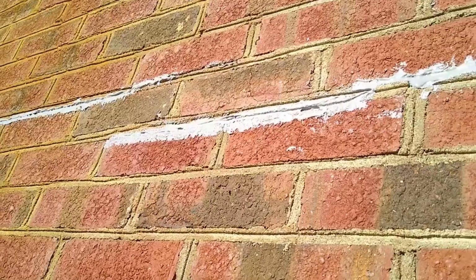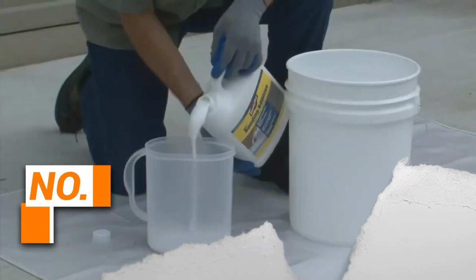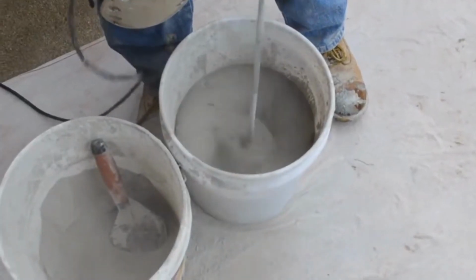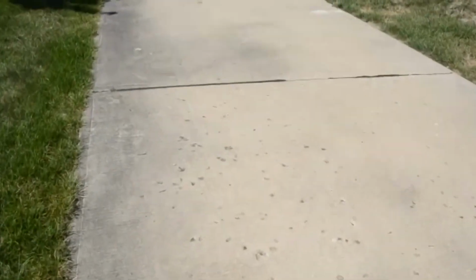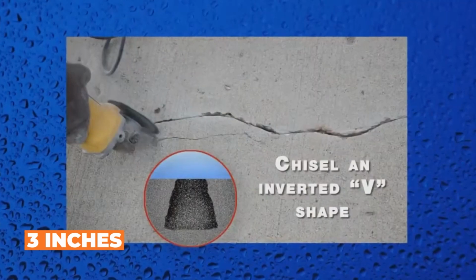Number 7 is the Damtite Super Patch. This is the best one for waterproofing on our list. Super Patch is shipped as a 2-component kit, which includes a measured pail of powder and a matching bottle of liquid polymer. Just mix them together to obtain a creamy mortar that can be feather-edged or built up to 1 inch thick in one pass, and almost 3 inches with layers.